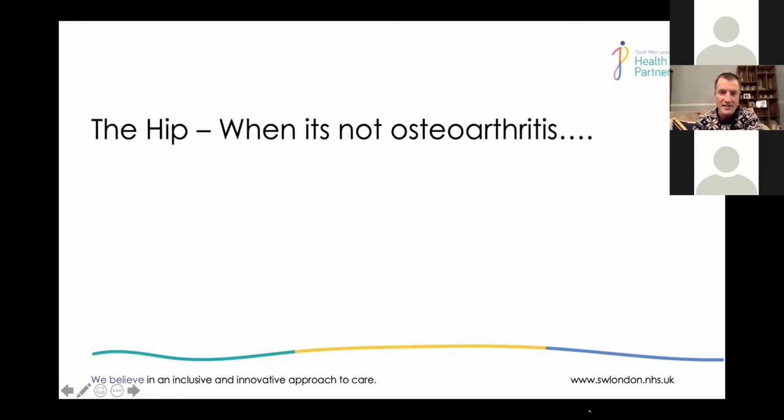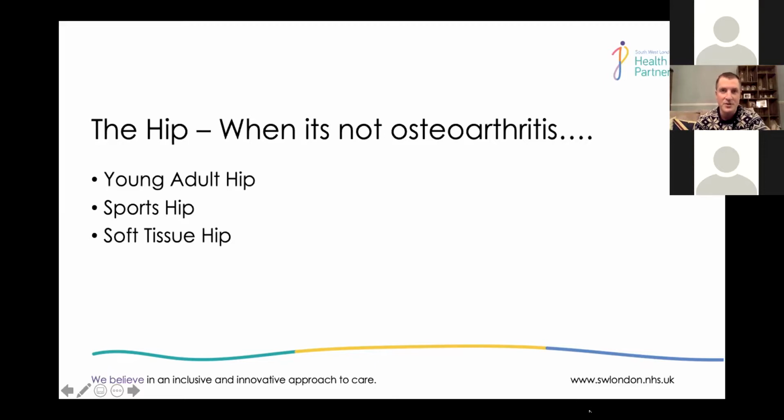I've been given the soft tissue hip, young adult hip talk to give this evening, and I think of it as the hip when it's not arthritis. There are plenty of people with very similar qualifications to myself that would call themselves a young adult hip surgeon, but I'm not quite sure what that means. Maybe I'm a sports hip surgeon, but again, I deal with people who don't play sports, so I must be a soft tissue hip surgeon. But I see people and deal with things arthroscopically, and a lot of the time work on the bones. That doesn't really fit either. So this is a newer, evolving area of orthopaedics, and we can't really make up our minds what the subspecialty is, let alone how to get the right people seen by the right people.